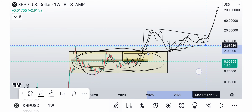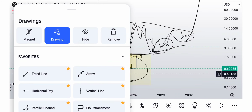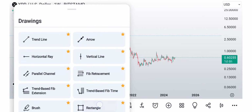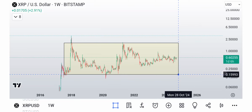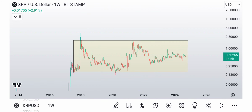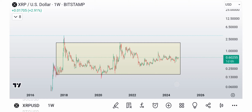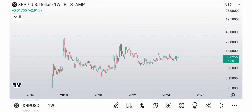And so let me take everything off the screen. By doing all of this in the last 6.5, going on almost 7 years, right, is a big deal. Is a very big deal. So that's pretty much what I'll say about XRP on the longer term situation.